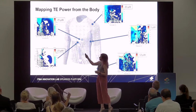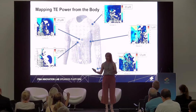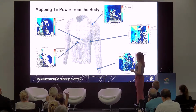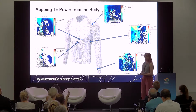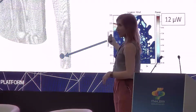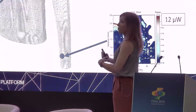On the back, you see a little bit more of a spread in the maximum power generated across the velocities, meaning that it might be more suited for other types of activities, such as walking, maybe less strenuous activities that don't generate as much convection. On the wrist, while we have a lot of convection, as you saw from that thermal body map, there's not a lot of heat coming off of your body right there. So even though you're generating a lot of convection with your movement, and you see that at the maximum, it's still not the same magnitude of power that you would get from your core.